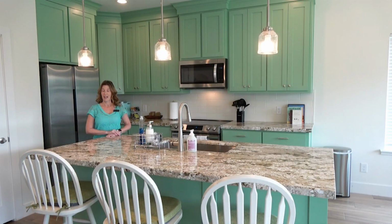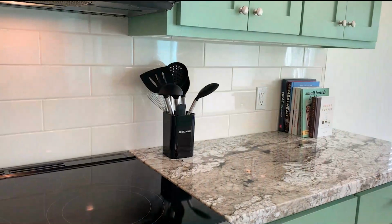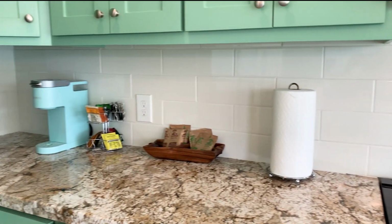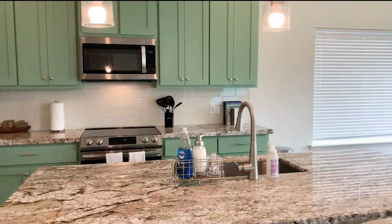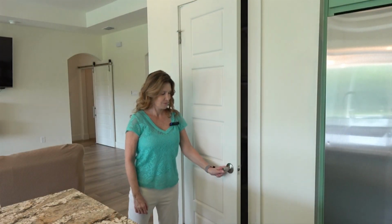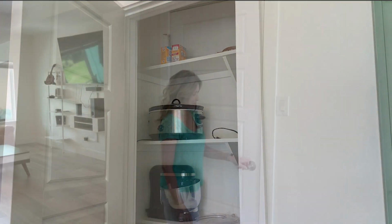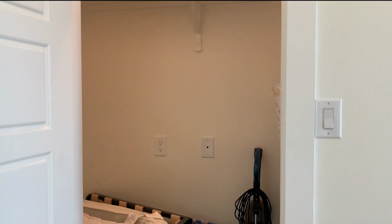The kitchen features tall cabinets, a pantry, an island with pendant lighting, and stainless steel appliances. Additional storage space for the main area of the home includes a large closet in the foyer.